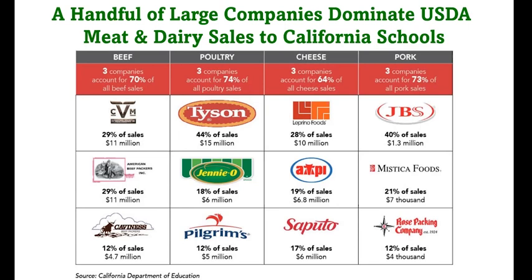So we know that school districts function within extremely limited budgets, and they're given dollars that can only be used for USDA foods at below market rates, which incentivizes almost these kinds of purchases and puts many food service directors who are doing the best they can with limited resources in a near impossible situation.